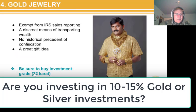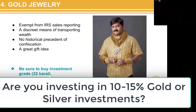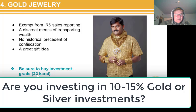But remember, if you're smart, it must be 22 karat, not 14 or 10 or any lesser. It must be 22 karat to be worthwhile for resale. Another one is that it's a discrete means of transporting wealth, meaning you could fly out of the country draped in $100,000 worth of gold jewelry, and you don't have to declare it, and it won't be confiscated. I think that alone is a pretty interesting reason to be buying gold jewelry. Also, there's no historical precedent of confiscation, and as I noted earlier, it's a great gift idea.